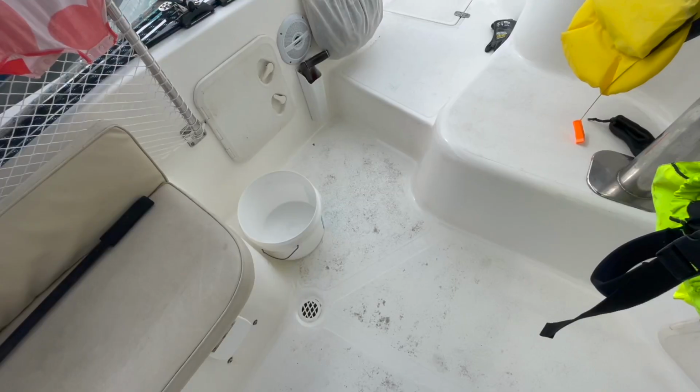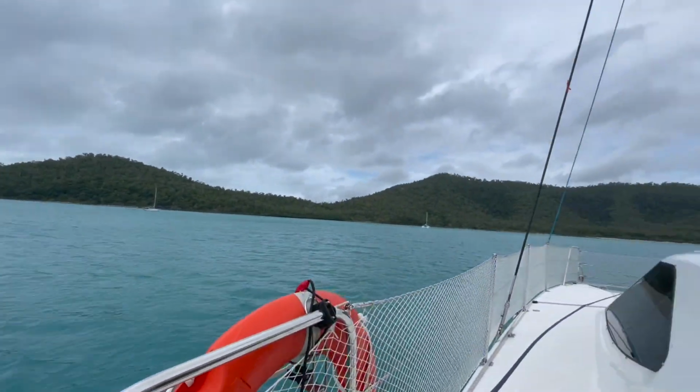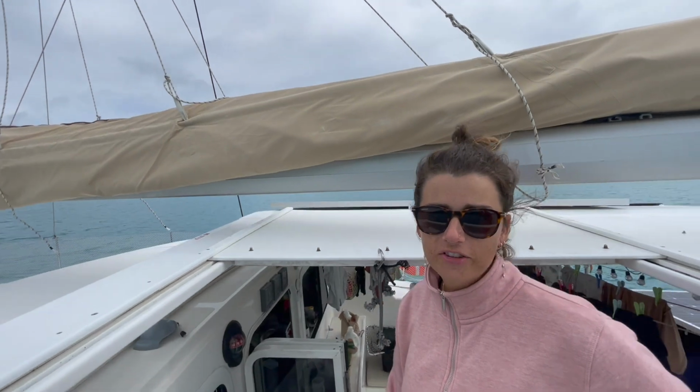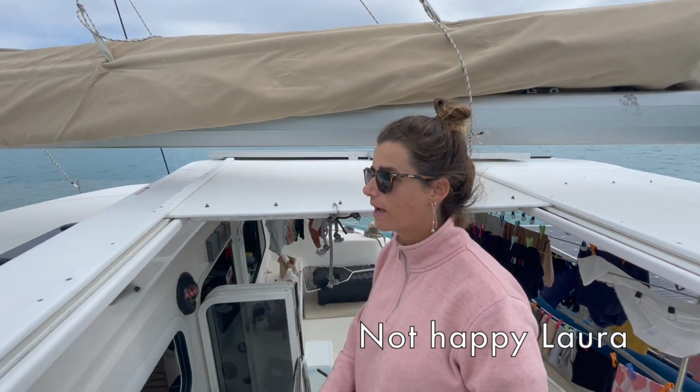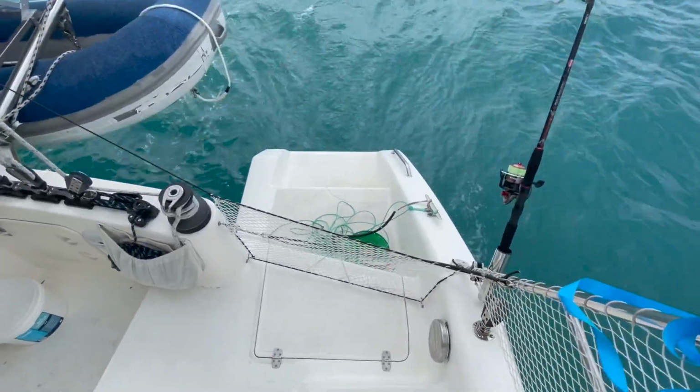Hang on. So we were just pulling into Woodwark Bay. Nice little spot here. And what happened? You let a fish go. Laura's very annoyed at me. We've got a bit of a schmozzle going on down here.